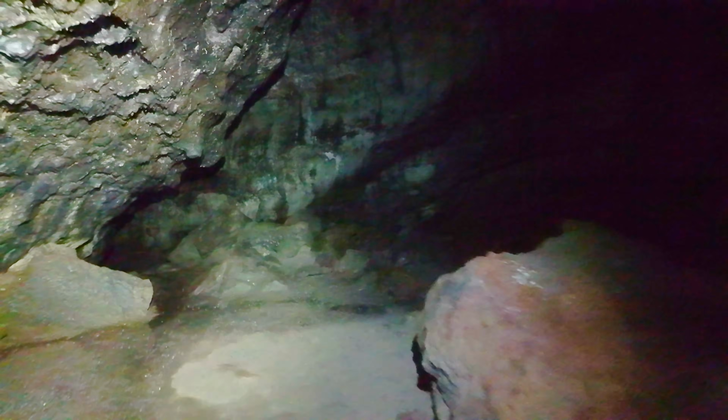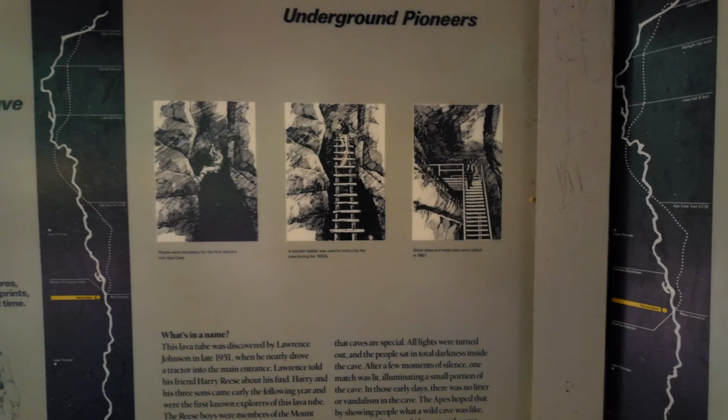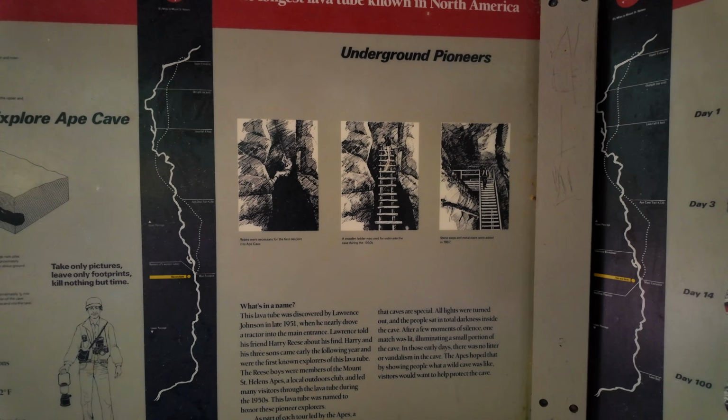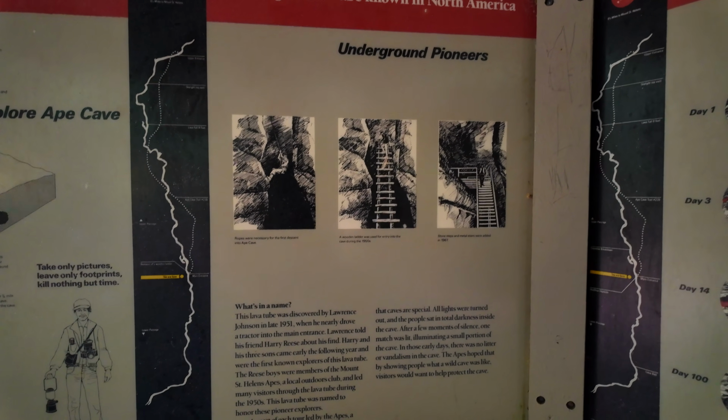Very sharp and volcanic. As I wander through the darkness, I wonder what connection this place has to apes. Maybe Bigfoot was sighted here, or some ancient skeletal remains. The truth, less exciting. The caves take their name from a group of intrepid explorers who discovered this place. They were an outdoorsman club called the St. Helens Apes. So that's how this tube got named the Ape Caves, in honor of the group that found it.